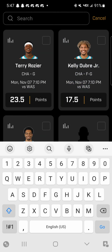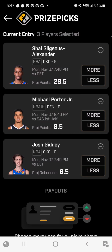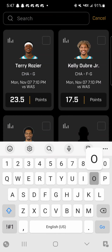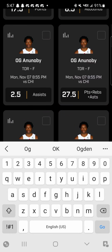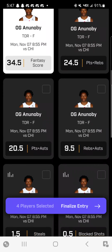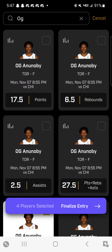I want to apologize once again about missing another point, but we're going to go ahead here and fill it in with one of my favorite prompts of the day, which I should have already talked about. Fantasy points for OG Anunoby. I absolutely love that prompt. This dude's been averaging like 16 steals a game.